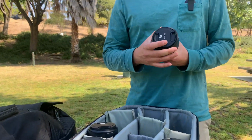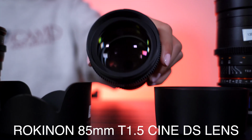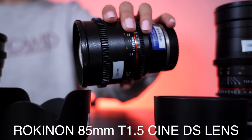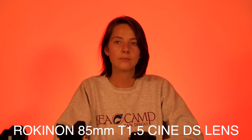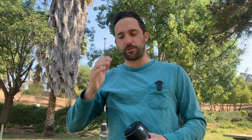and it worked out. So what we have in here is a Rokinon 85mm, which is going to get me a nice bokeh effect behind Michael. It's going to be a close-up from a longer distance, a nice long lens. So that'll be good for close-ups, maybe even extreme close-ups, and give me that blurry background. All of these lenses are 1.5, which means it's going to be a really shallow depth of field, which is going to be really nice and help me get that look that I'm craving.